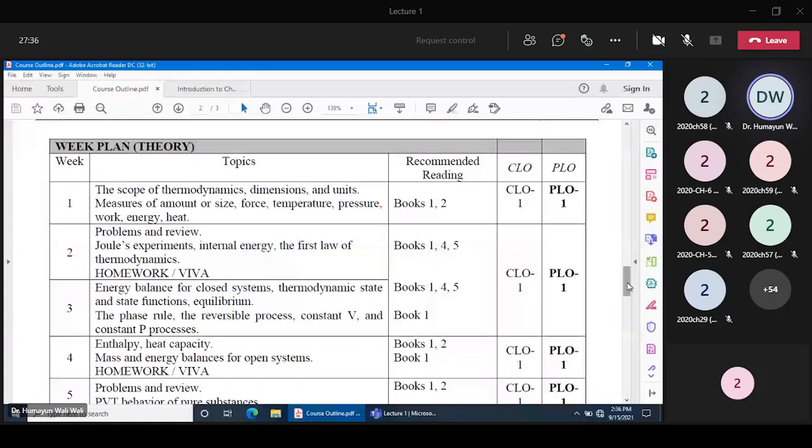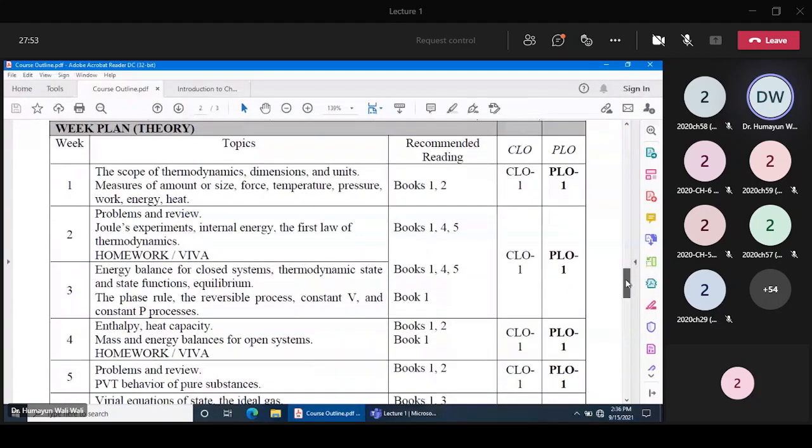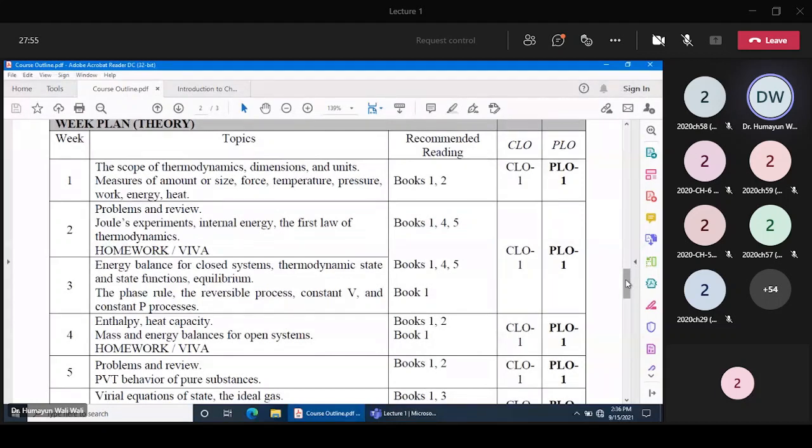Once you will be checked from the theory point of view also, but majorly you will be assessed from the point of view of numericals. So both are required, but problem solving is a very important aspect of our course. So if you are given some kind of homeworks or vivas or quizzes, they might be related to the numericals, not only to the theory.